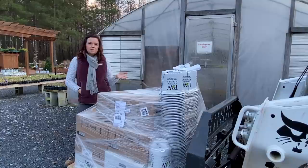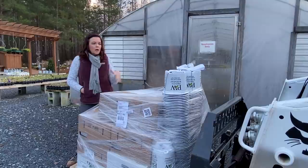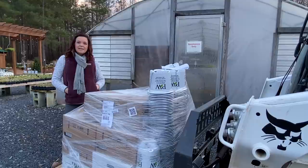So what we're going to do now is break this down and get all of these boxes into the greenhouse, because even though these are perennials, the greenhouse right now is unheated, but it'll give it a little bit of a buffer for tonight. I think tonight's going to get down to 27. The sun has already gone down and it is getting chillier by the minute. So we're going to get these unboxed and in the greenhouse and then we can chat some more.